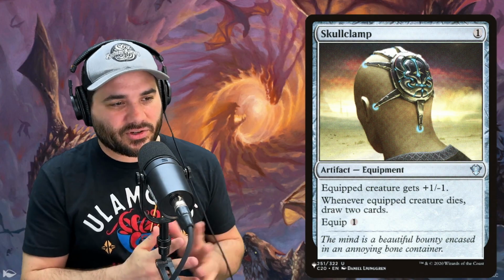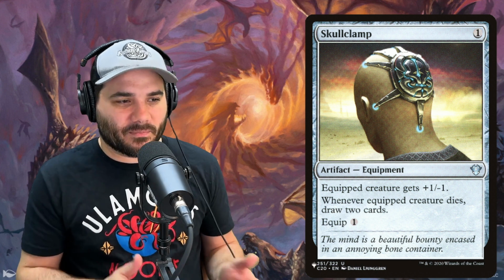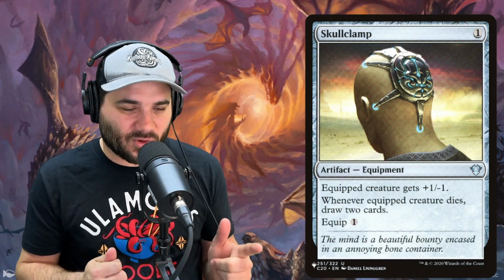We also have added Skull Clamp because card draw is fantastic, and we're making a bunch of 1/1s, so Skull Clamp can do some serious work in this deck as well. Equipped creature gets +1/-1, so if you equip it to a 1/1, it will instantly die. Whenever an equipped creature dies, you draw 2 cards. So essentially, you pay 1 mana to get it out, and from there, you pay 1 mana as the equip cost. You equip it to a 1/1, you draw 2 cards.